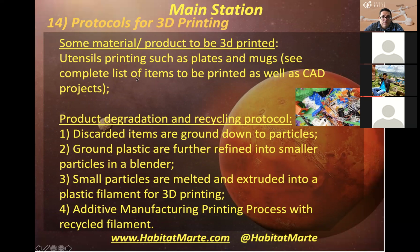We need to do CAD projects to print these utensils. Also, it is very important that we consider a recycling process, considering how the product at the end of the cycle would be reused or retransformed. One of the suggestions is that the plastic bags for the freeze-dried food present a single plastic that would be crushed and melted to be used as a filament. In this case, we are proposing a protocol for product degradation and recycling.